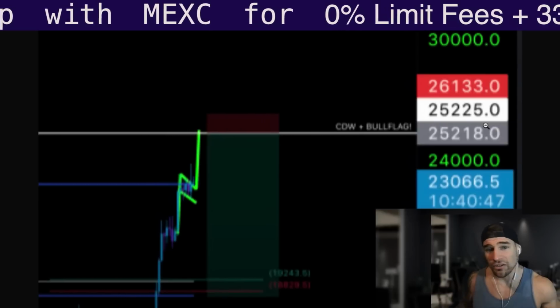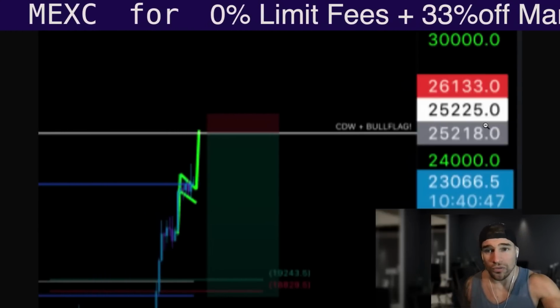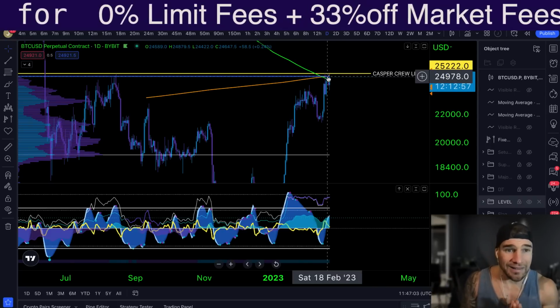which is why in the Casper Crew VIP Discord, we gave the short setup from the exact level of 25,225. And as you can see, we came up to that level literally to the dang dollar.